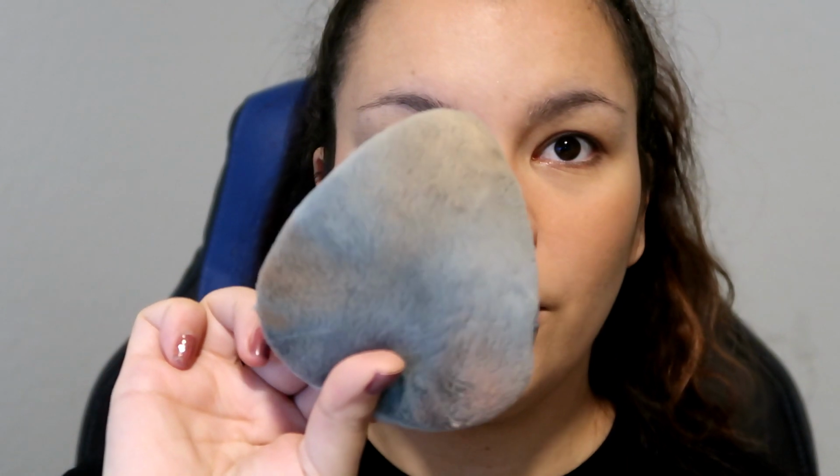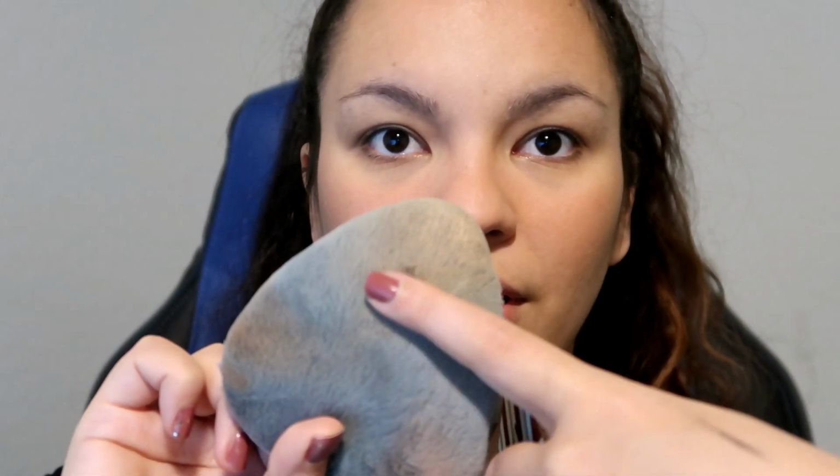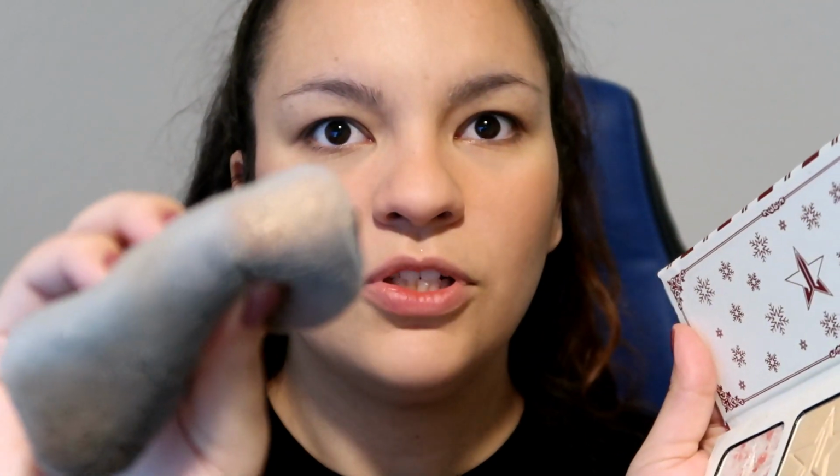I'm gonna use my peppermint frost. I know I use it a lot, but here's what my Blendiful looks like right now. Obviously like the blush, the contour, and my foundation concealer. So I'm gonna take one of these little areas that doesn't have any product yet. I'm going to dip it in here. See how much it picked up?